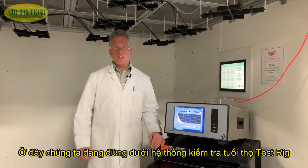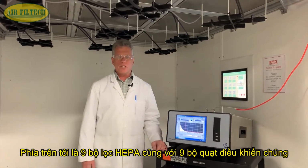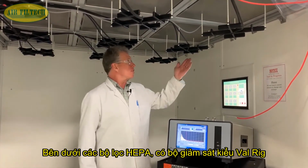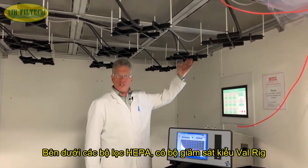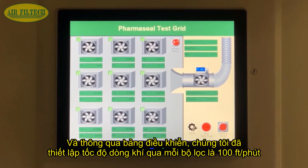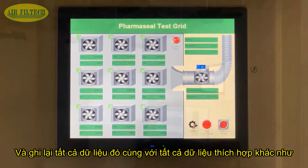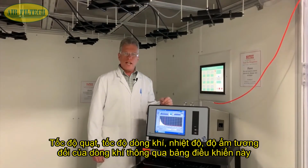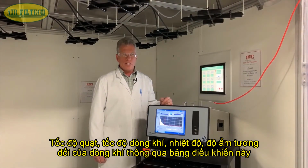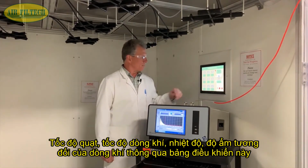Here we are standing below the lifetime test grid. Above me are 9 HEPA filters with 9 fan-powered units driving them. Below each HEPA filter we have a Velgrid style monitor. We're measuring the air velocity through each HEPA filter. And through our control panel, we've set the air velocity for each filter to be 100 feet per minute. We're also measuring the delta P, the pressure drop across each HEPA filter, and recording all of that data along with all other pertinent data like fan speed, air velocity, air temperature, relative humidity through this control panel.